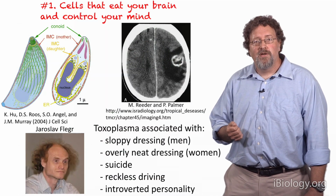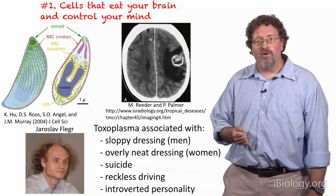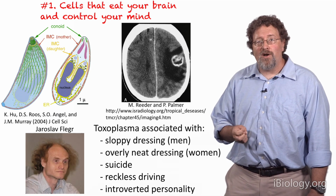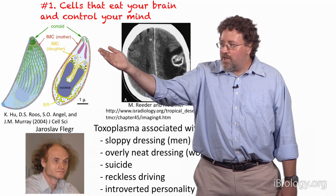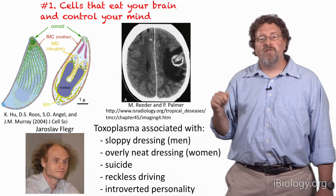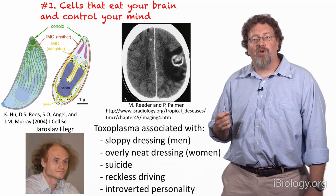Number 1, the craziest thing I'm aware of is cells that can eat your brain and control your mind. The cells we're talking about are Toxoplasma. Shown here in this image, they have this conoid organ that they can use to puncture and move inside of other cells. And if they get into your brain, they will actually eat holes in your brain.